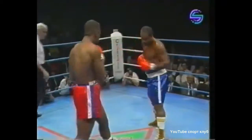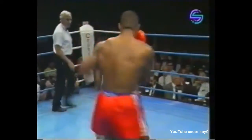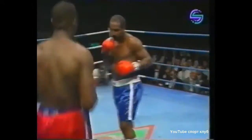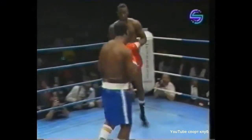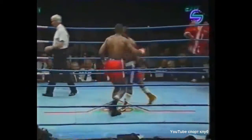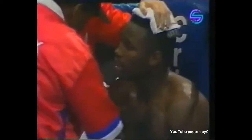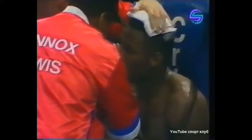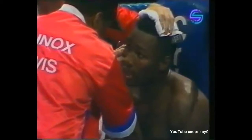There goes that left hook again. That's what he's got to watch out for. End of the second, little friendly pat on the bum as Ocasio walks back to his corner. Lennox Lewis there with his ring entourage.